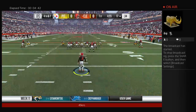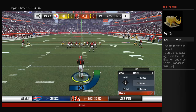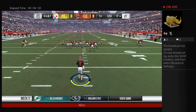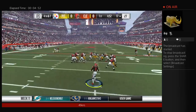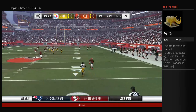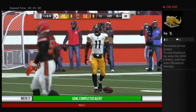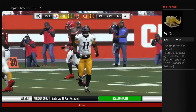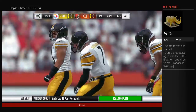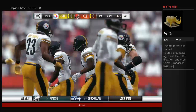On fourth down, here's Andy Lee to kick it away. Back deep for the Steelers, Marcus Wheaton. And a fair catch taken back near about the 35, 36-yard line. So a change of possession here on the punt. And the Steelers will go on offense here, 1st and 10. And Pittsburgh getting set to take the field.